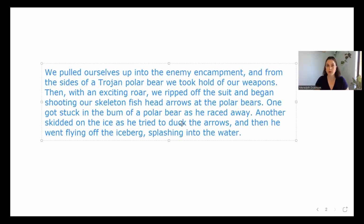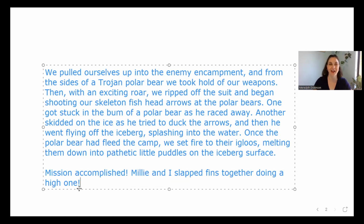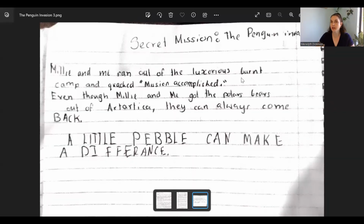So I sort of feel like we need one more thing. I'm starting to have a little bit of fun with it now. So mission accomplished. Millie and I slapped fins together doing a high one because I don't have 5 fingers. They have one fin. But that's just me having a little bit of fun with it now. I'm getting a little bit silly. And then from there, I can bring in that ending that we had before, which was, so luxurious and burnt aren't 2 words that go together. I'm sure they felt that it was wonderful that I had burnt it, but luxurious doesn't really go with the word burnt. Millie and I ran out of the burnt camp and quacked mission accomplished.